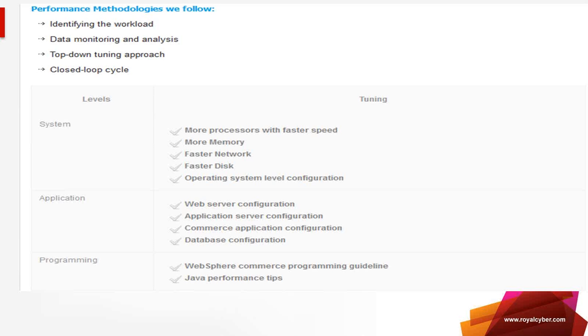As part of the performance methodology, we basically identify the workload, do the analysis phase, and then perform tuning at different levels: the system level, application, and programming level. Some of the tools which are used: for testing we are using RPT, and Dynatrace and similar monitoring tools have really helped monitor different layers here.